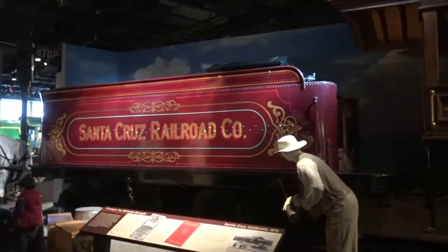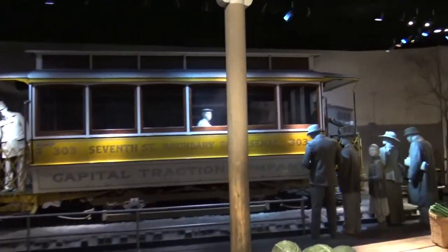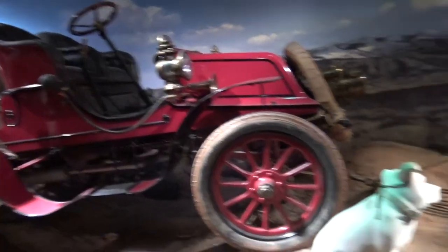Got more big trains. Santa Cruz Railroad Company, circa 1876. Ooh, I like this refrigerator car model. Capital Traction Company. We got a nice little trolley. Oh, and this guy, Joy. He's working Center Market. Buddy, I'll take a dozen on the half shell. I like the cross in the country.